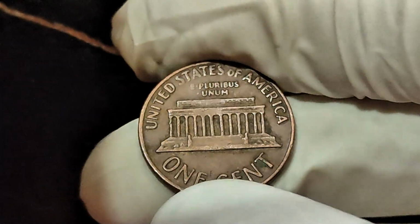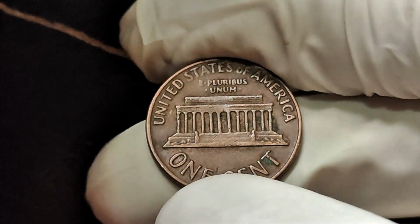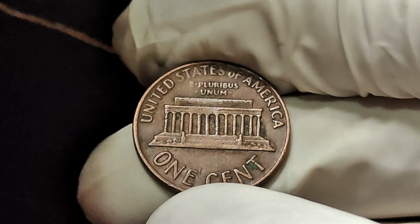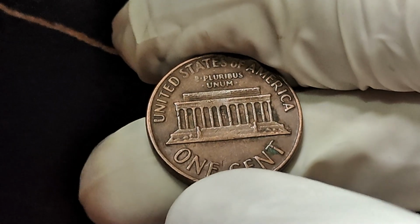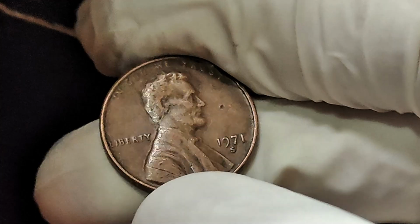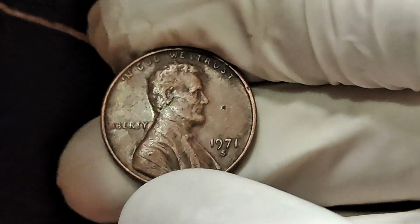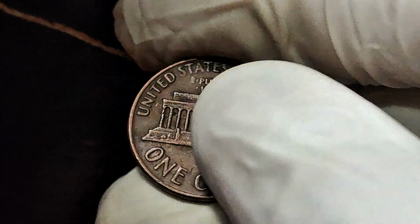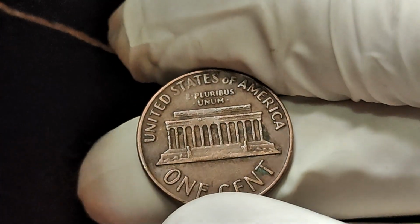So, what's next? Don't let this opportunity slip away. Check your coin jar, your dresser drawers, even the couch cushions. You never know where a hidden gem might be waiting. And if you find a 1971-S penny, take the time to examine it closely. Remember, one small penny could be the key to transforming your financial future.